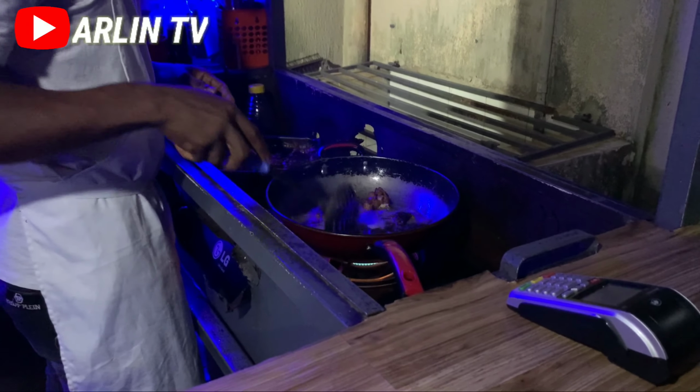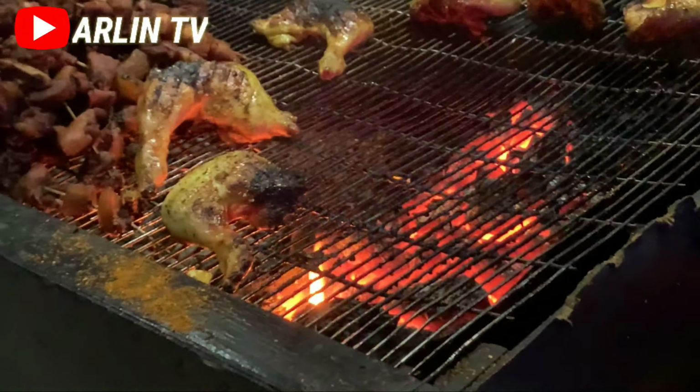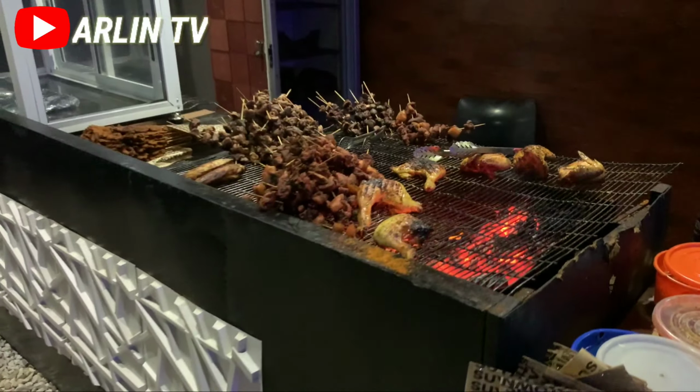So you know, it's really nice. It's a place to be. It's a place that I think you should visit. So if you stay in Enugu State or you plan to visit Enugu State, I think that Suya Town should be somewhere you would want to visit.